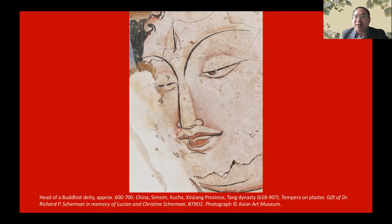So that's why this fragment is important in terms of art historical merits, and it provided some kind of valuable example for us to understand this kind of Kucha style of Buddhist painting. Thank you. We're very excited that it will also be incorporated into the IDP database.